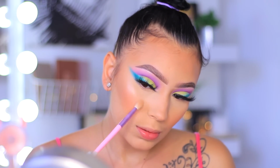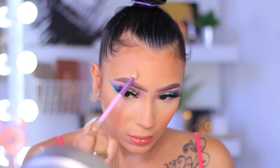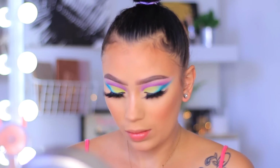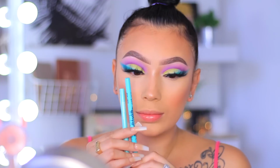And onto highlighter. This is the e.l.f. highlighter in the shade White Gold. And girl, this highlighter is blinding. It's super smooth, and it just goes on like butter, you guys. It's not glittery. It's just nice and reflective. I just love it. So now going back into the eyes, I have 2 eyeliners here to share with you guys.